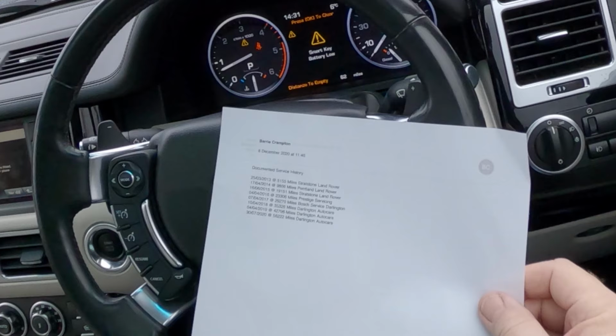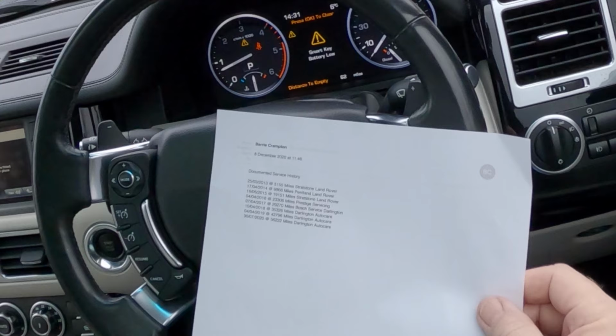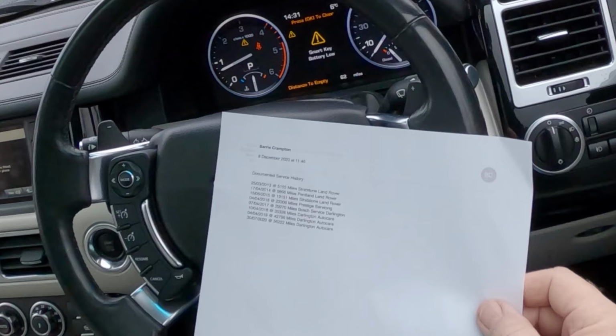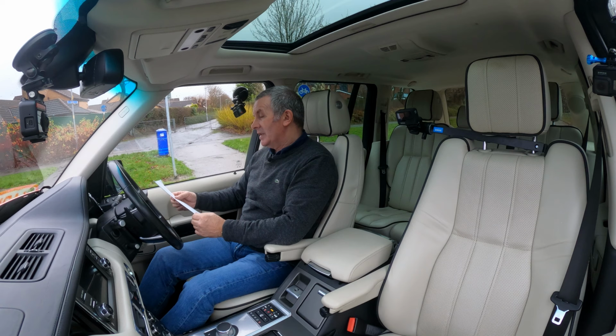The 25th of 3rd, 2013 at 5,155 miles. It was done at Stratstone's at Land Rover. On the 17th of 4th, 2014 at 9,866 miles, Pentland Land Rover. 16th of 6th, 2015 at 19,151 miles, Stratstone Land Rover again. 4th of 4th, 2016 at 23,306 miles, Prestige Servicing. 7th of 4th, 2017 at 29,270 miles, Bosch Service Centre, Darlington.